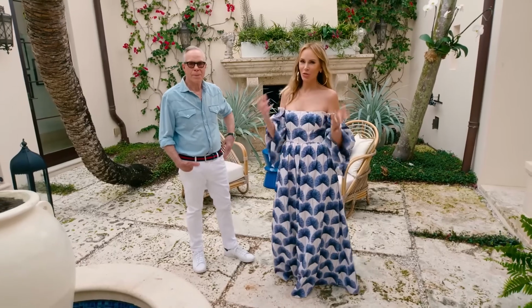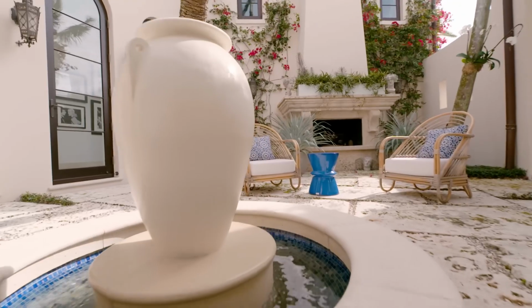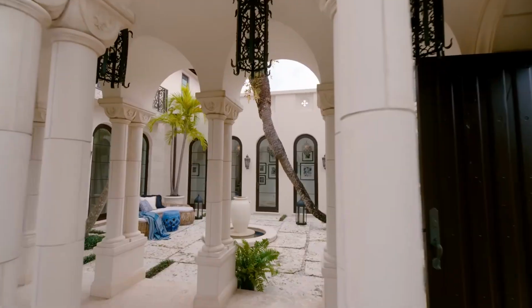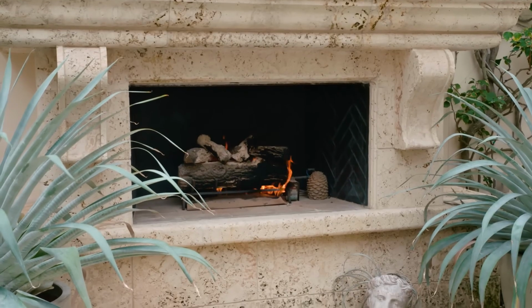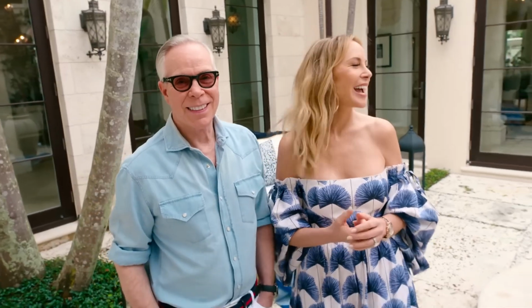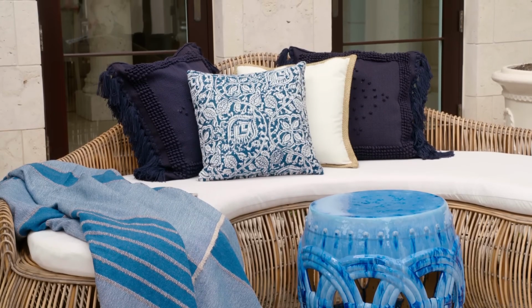This is our outdoor courtyard, and I absolutely fell in love with the house when I walked in and saw this courtyard, all the coral stone and the beautiful arches, and as you can see, we have an outdoor fireplace. We decorated out here with a lot of blue and white. Blue is my favorite color. And mine too. And also Tommy's. And our decorator and friend, Martin Lawrence Boulard, also likes blue.